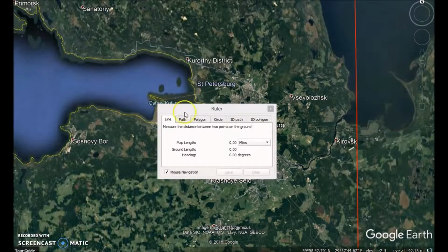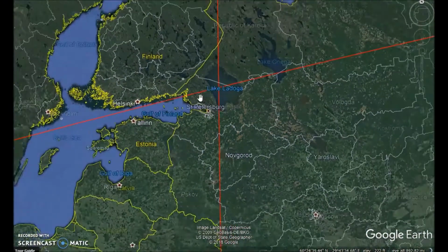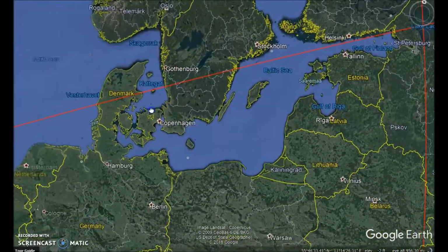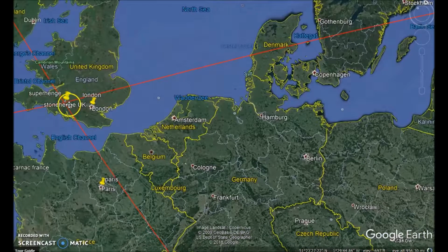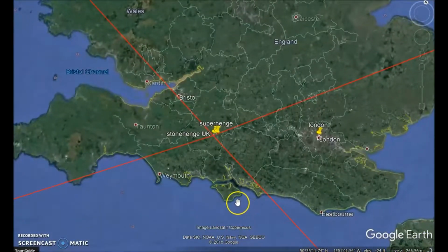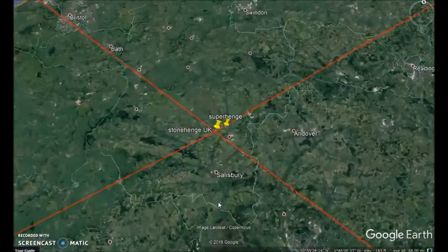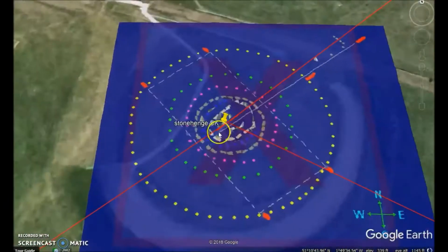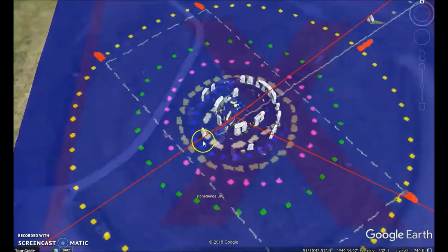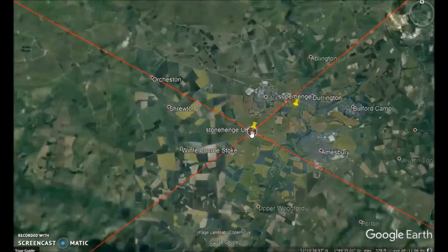And zooming out to show the line from Stonehenge, we'll zoom out and follow the line back to Stonehenge proper so you can view the altar and the significance of its relationship. That is the superhenge, also discovered in 2015 on the summer solstice path itself as it continues northeast from the Stonehenge monument.